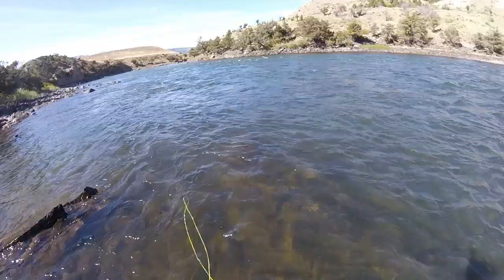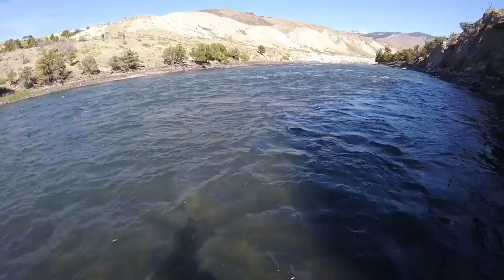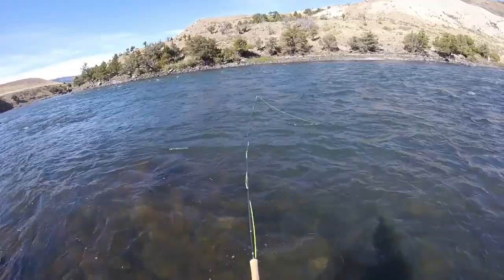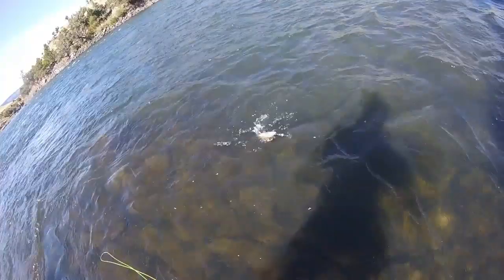Some trout. Boom. Oh. Hitting rocks or what? There you go. Oh, this one feels a little heavier. But it's shiny again. Jeez, oh man. Three whitefish right in a row. Hopefully a big pot of them in there. All the same size.